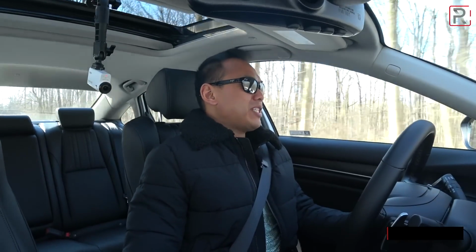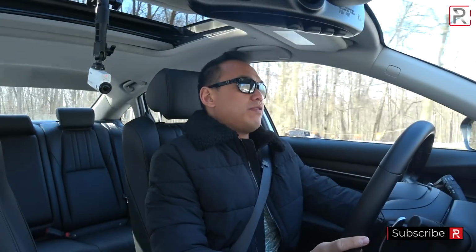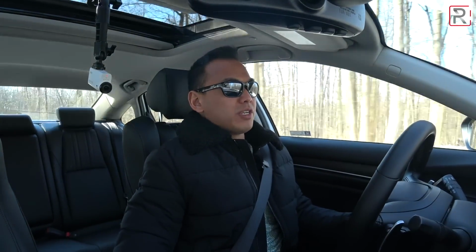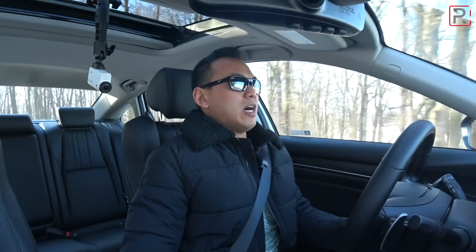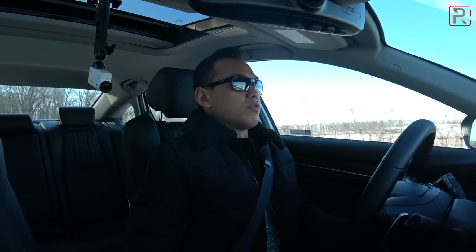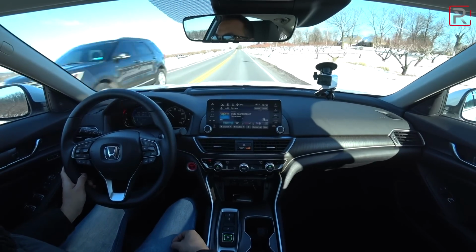And it accelerates just fine. It feels a little bit quicker than the last 1.5T that I drove, but the 2-liter 4-cylinder is just a rather unpleasant and buzzy engine. Anytime you put your foot to the floor, it's very responsive, but you just hear this drone that is very un-Honda-like. It's noisier than the Toyota hybrid system for sure. Even though it produces 212 horsepower, that is more than what you get in a Camry hybrid. This doesn't feel like the typical refined Honda.